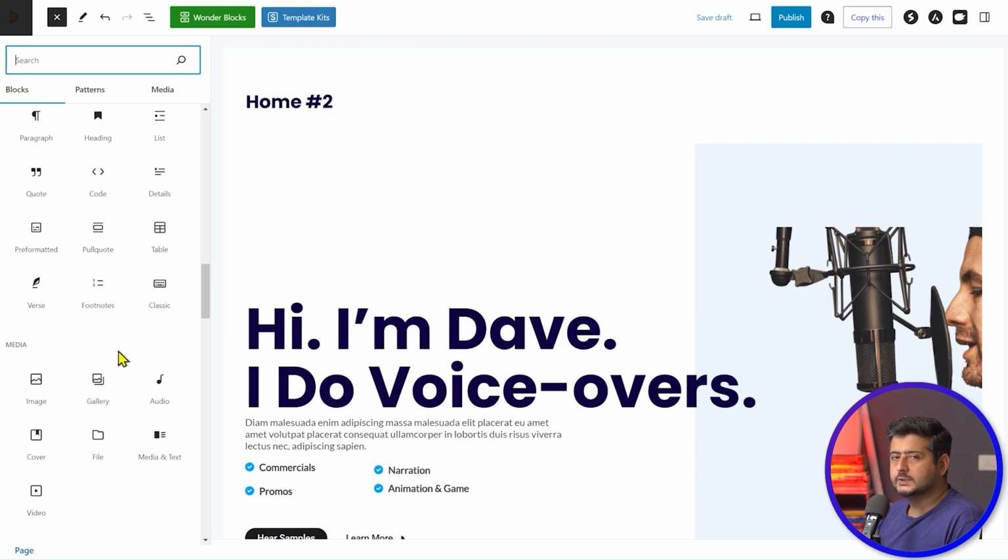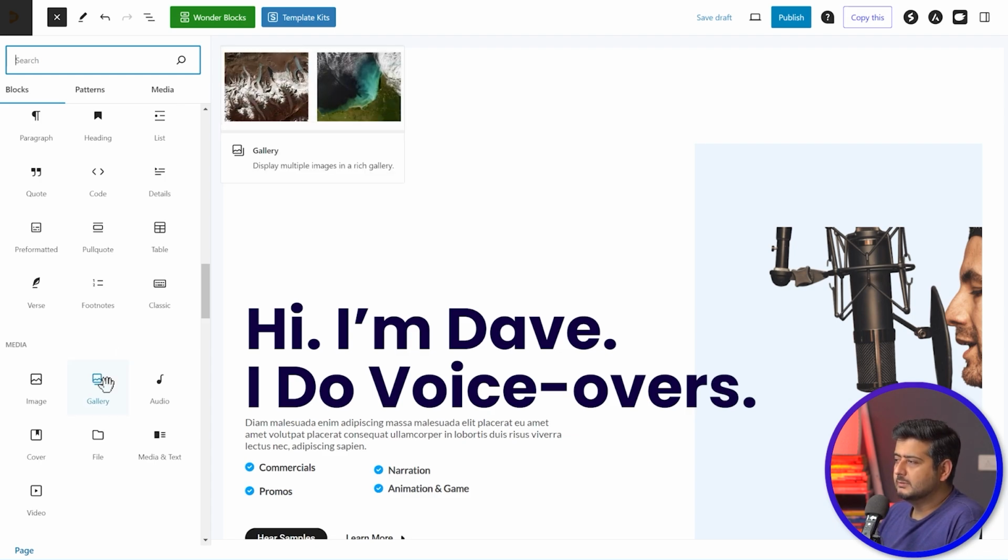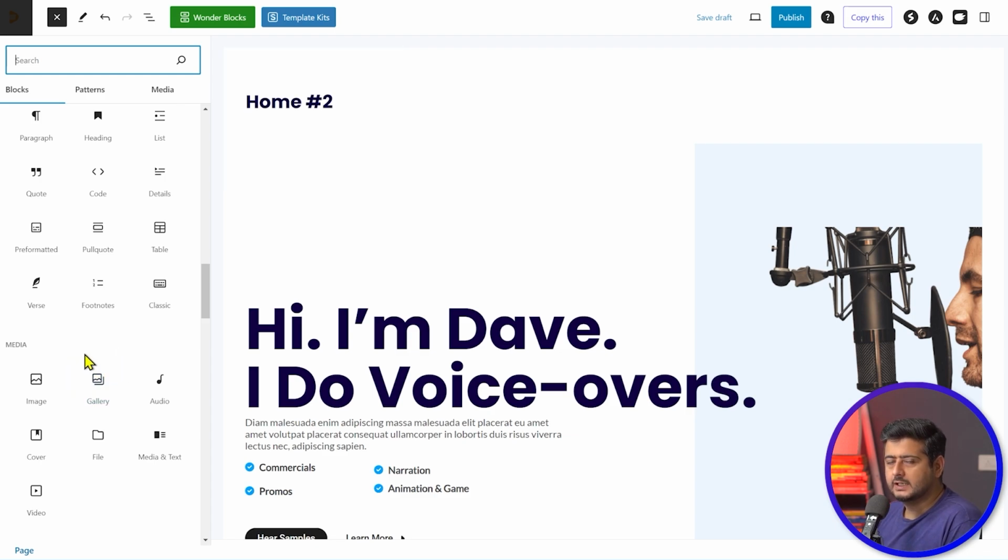But WordPress also allows third-party developers to add their own set of blocks. Now the benefit of those blocks is most of the time they will have some unique set of settings or different settings or more settings you can customize, so you'll have more control over the layout of your website.